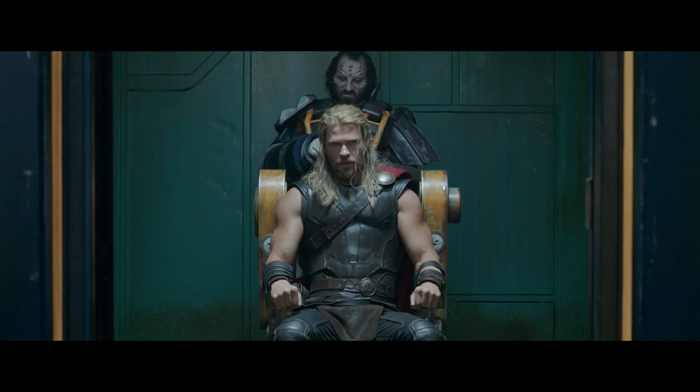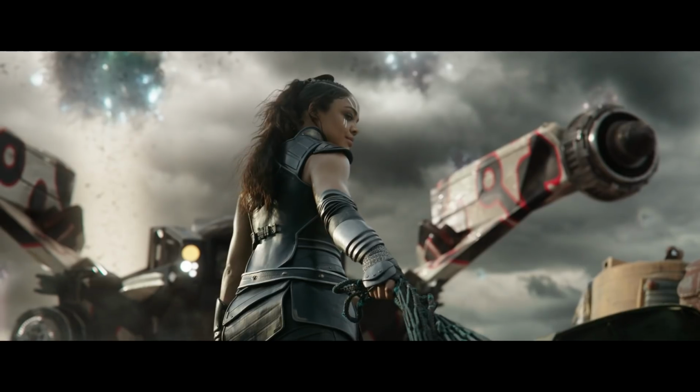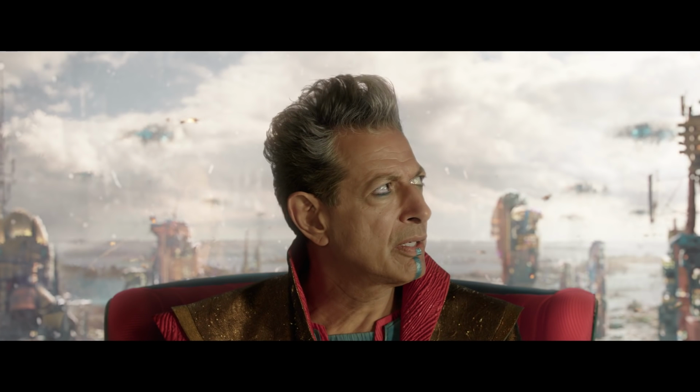Now, this could suggest that the royalty of Sakaar is more in league with Loki than we thought, or maybe just everyone in the MCU uses the same wormhole generating apps. Also, we get our first look at Valkyrie in action, who seems to have a pretty nice gig rounding up contestants for Jeff Goldblum's Battle Arena.